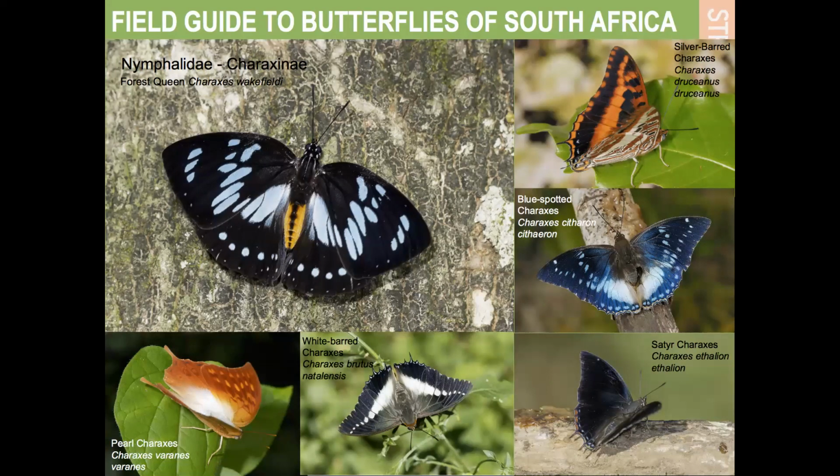And this is another sexually dimorphic butterfly. You probably see that the coloring is very similar to your blue tiger butterfly, the Tirumala. We do get a Tirumala in Africa, Petiverana. It's very rare in South Africa. It's a vagrant. There's only about 4 records. The male forest queen mimics Tirumala petiverana. The female, which I've not shown here, mimics the southern friar. It's a big black and white butterfly.